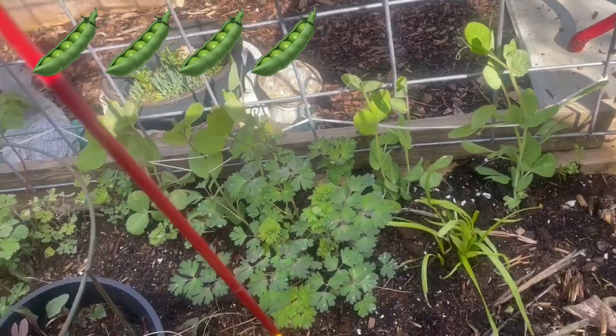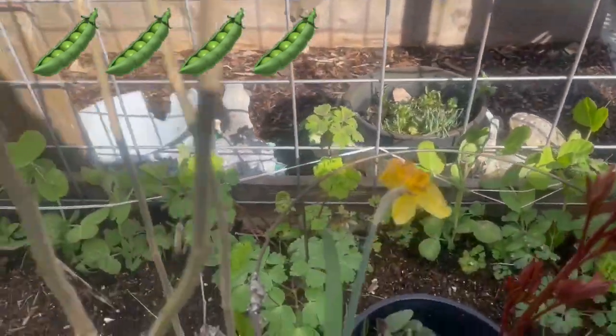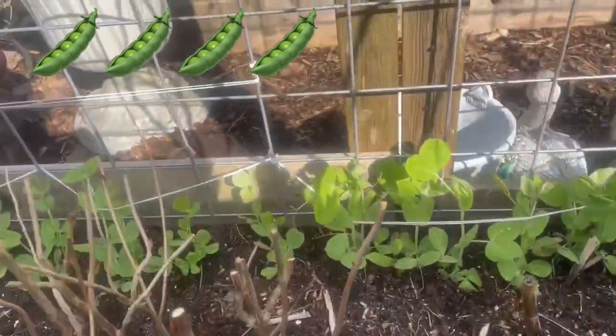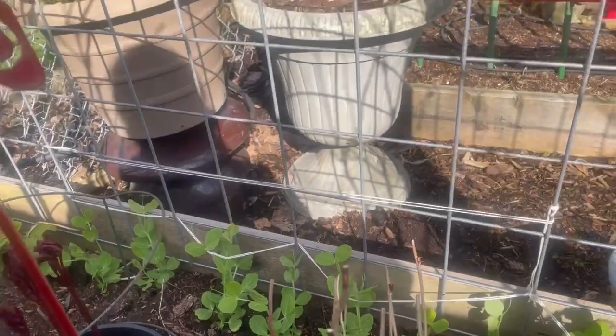First stringing of the peas, just to give them a bit of help. Otherwise they attach to everything out here in the yard. So that's the peas. Got their strings.